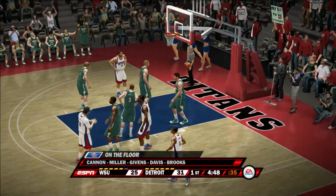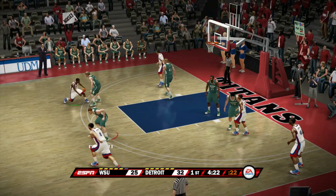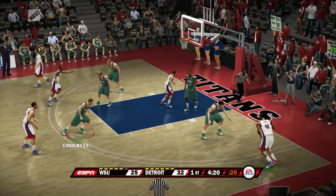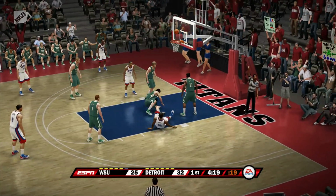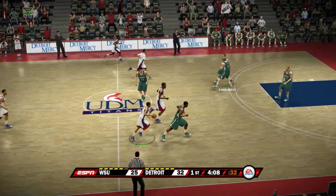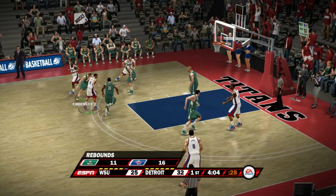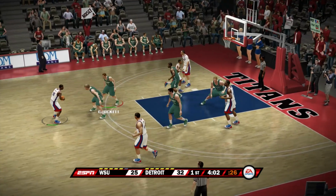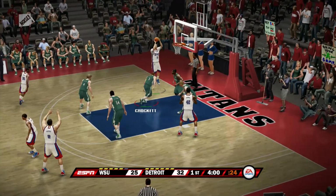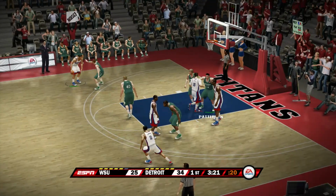Not these just one cut, stop and goes as Patterson gets fouled, as Detroit still find themselves up by 7. They are a much more talented team than we are, not going to lie. Now there's Patterson getting fouled, and thankfully he missed both of his free throws. But man, that's going to kill us because we're out without Patterson and Greg Albert for the rest of this half, as we don't have much height on the floor, I think.